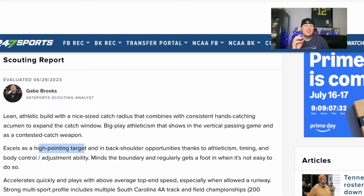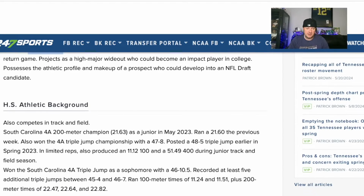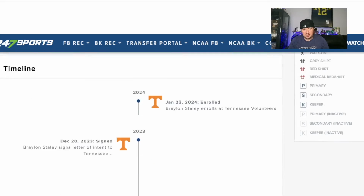High pointing. They're talking about his ball skills. You really just say good ball skills. Talented around the perimeter. This is a guy that you're going to see make some big plays here on the highlight reel. Imagine so. Ran track. Talking more about his times here. So we got some speed. We're not running 10.4s, 10.5s, but 11.12 and 11.24. If you don't know much about track, that's still cooking. That's still up there.